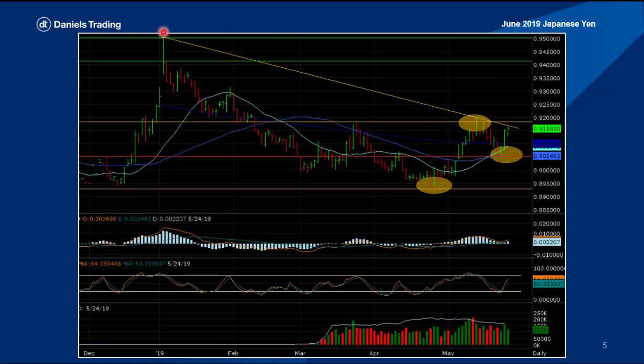Upside target could be this 12-month contract high, the number 1 point on the trend line. That high is 94.995 from January 3rd. Or you can just do these levels in here. I drew this line. This may end up being where I decide the target may be, just above that 94 even price level.